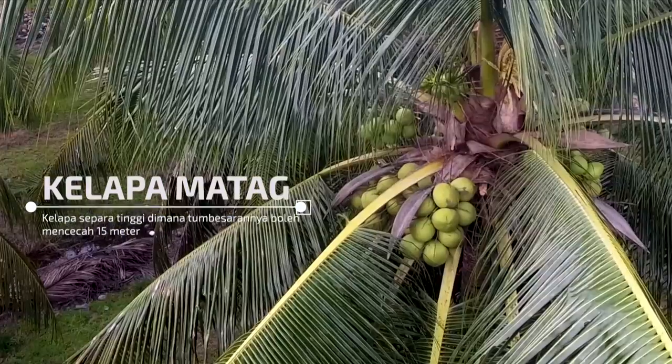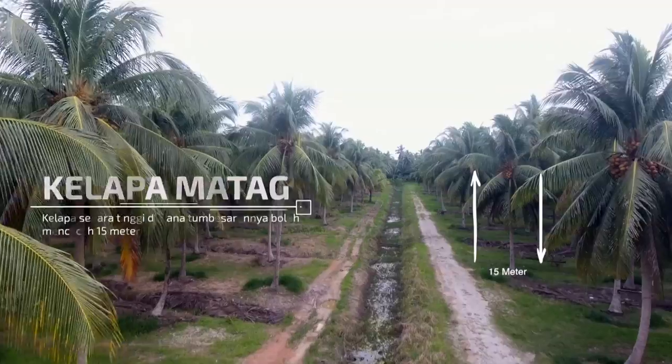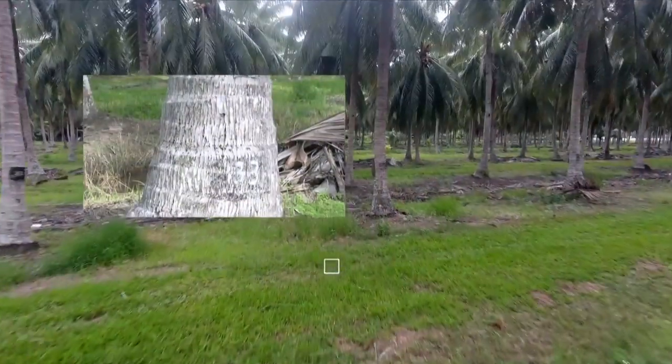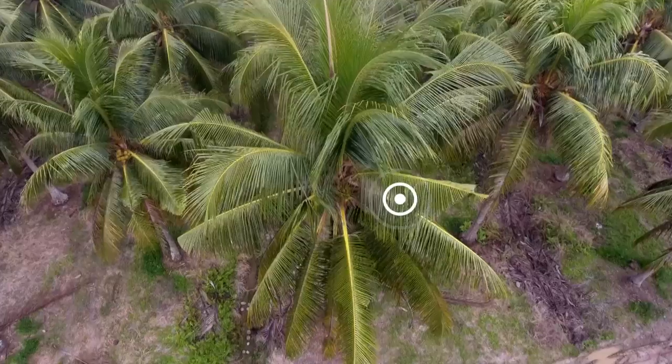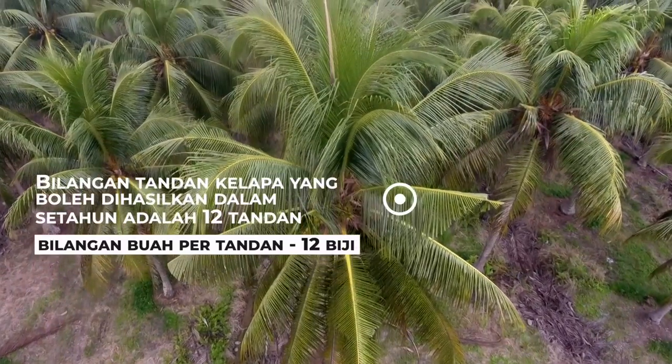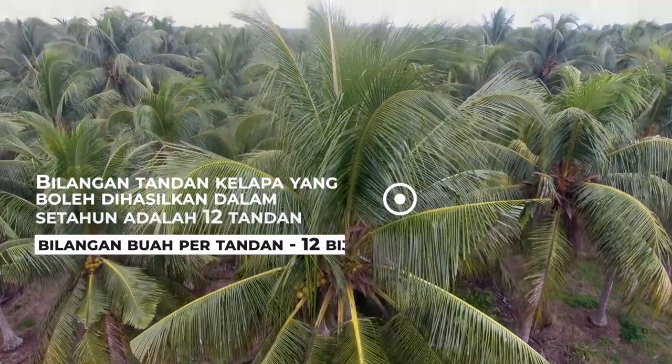Matag coconuts are categorized as medium-statured palm. The height of the Matag coconut tree can reach up to 15 meters, with a swollen trunk at its base known as bole. Matag palm can produce 12 fruit bunches a year, with approximately 12 fruits bearing on each bunch.